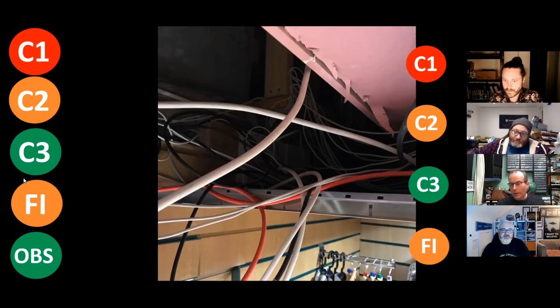You've got other things. I mean, that pink at the top right there is presumably that fire-resistant plasterboard, and obviously where it's joined together, there's a huge gap between the two bits, so it's going to do nothing. I'm sure that's not a fully compliant joint. Fire will just go straight through there and destroy whatever's on the other side of it.